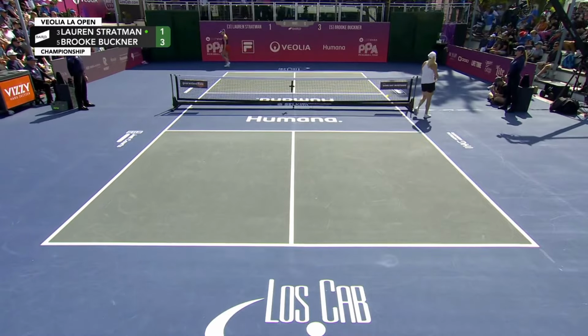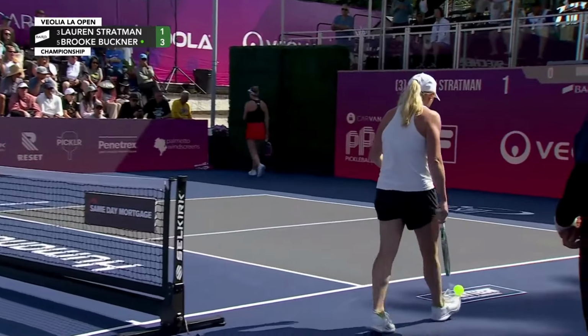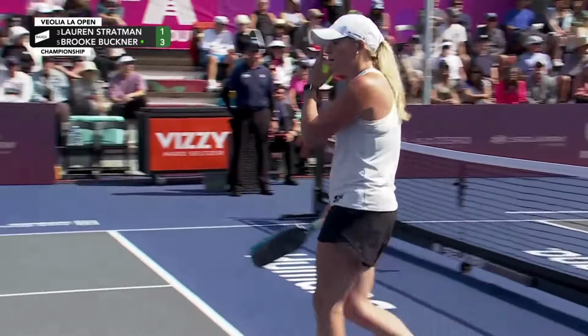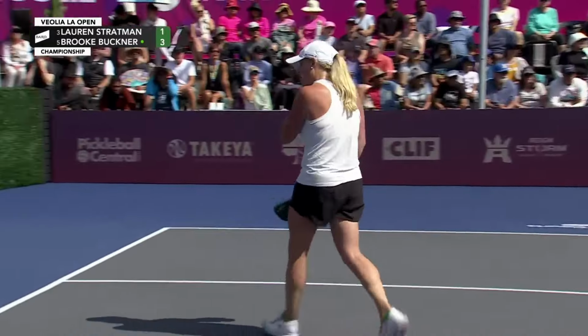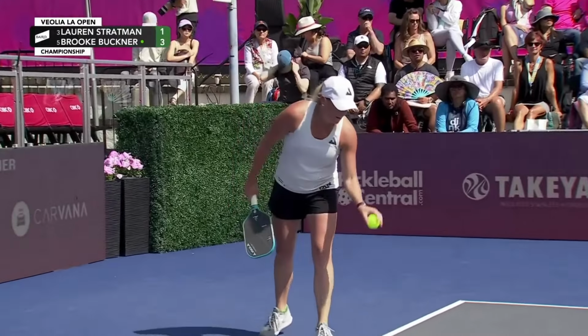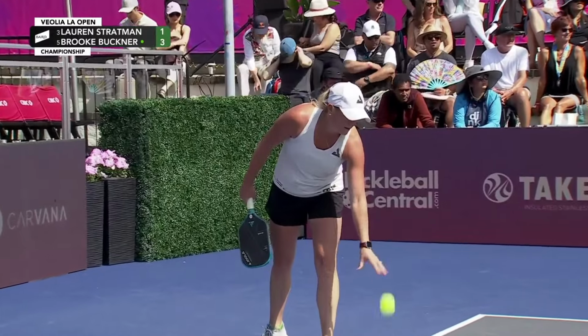Constructed point from Buckner, and she really seems to be in control at the kitchen line when she forces Stratman to slice her backhand. So if Stratman can get that ball in her strike zone with the two-handed backhand, I like her chances better when Brooke's up at the net.